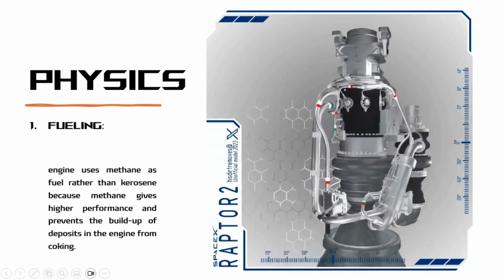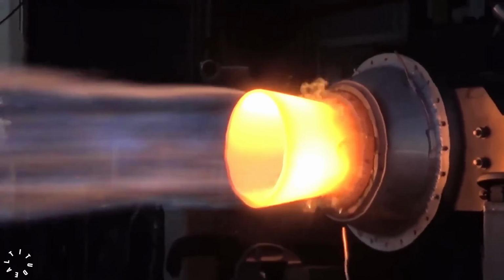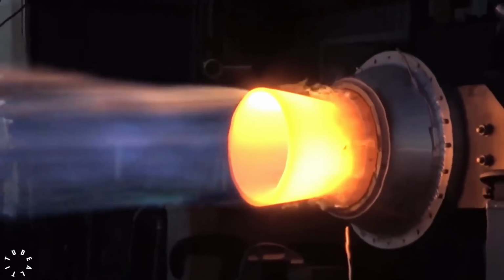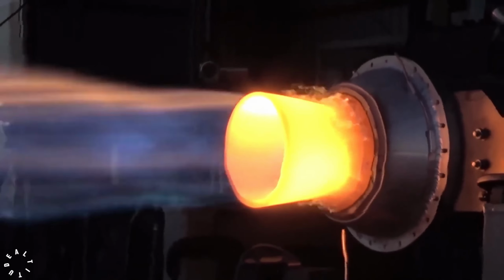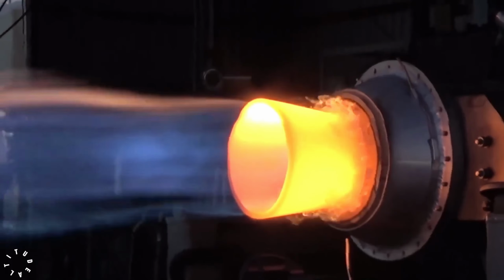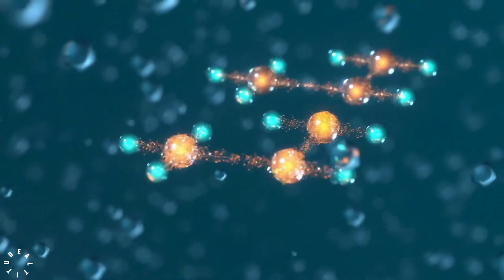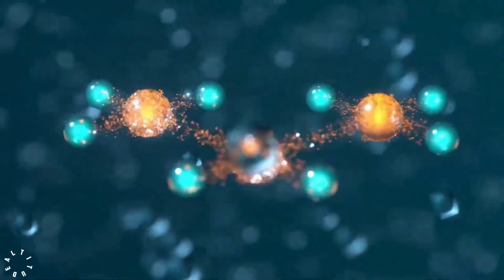The Raptor engine uses methane as fuel rather than kerosene because methane gives higher performance and prevents the buildup of deposits in the engine from coking, which is the heating of coal in the absence of oxygen to a temperature above 600 C to drive off the volatile components of the raw coal, leaving a hard, strong, porous material of high carbon content called coke. Coke consists almost entirely of carbon. The porosity gives it a high surface area, which makes it burn faster, as does a sheet of paper versus a wooden log. When a kilogram of coke is burned, it releases more heat than a kilogram of the original coal. Methane can also be produced from carbon dioxide and water using the Sabatier reaction.